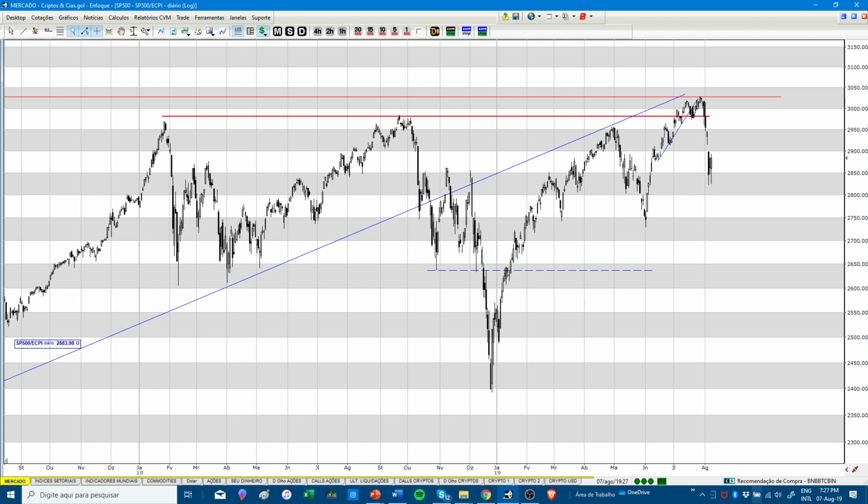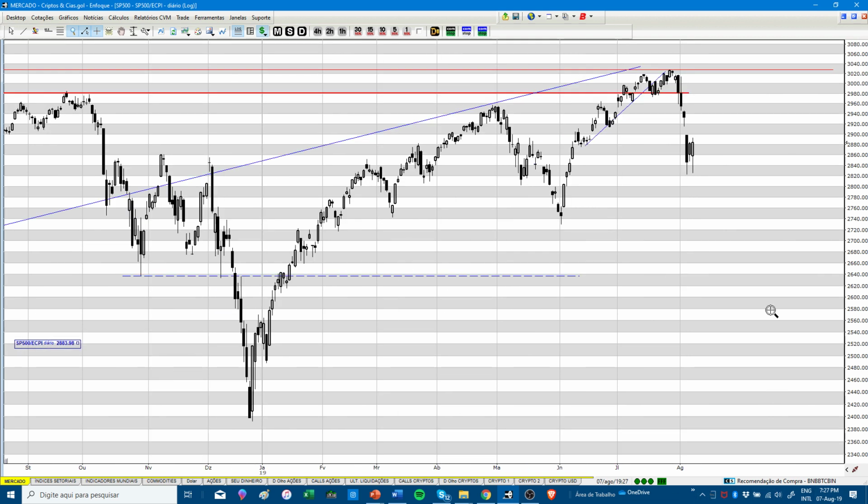And in the short term, well, the S&P just did nothing. It's just accumulating here, and probably in a profit-taking situation, it's probably going to flag down and come quickly down to test this next support level, 2740.